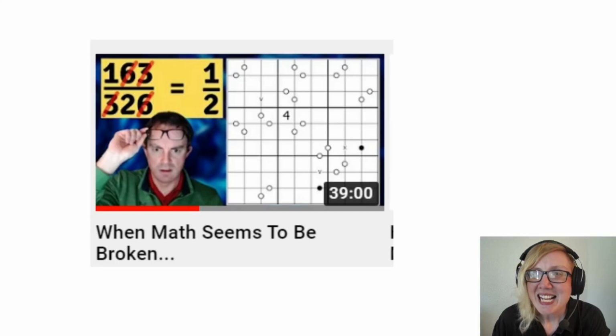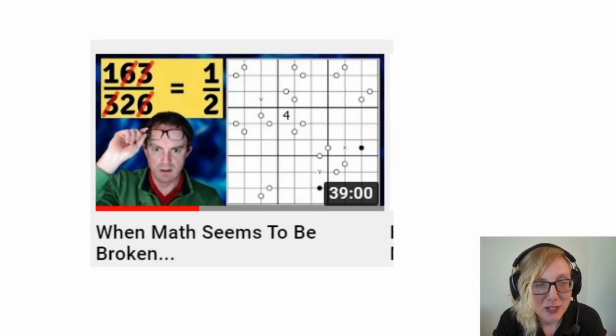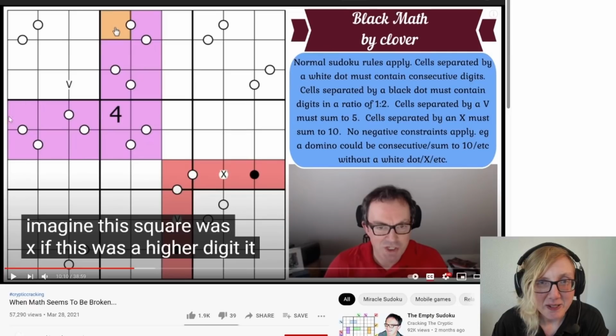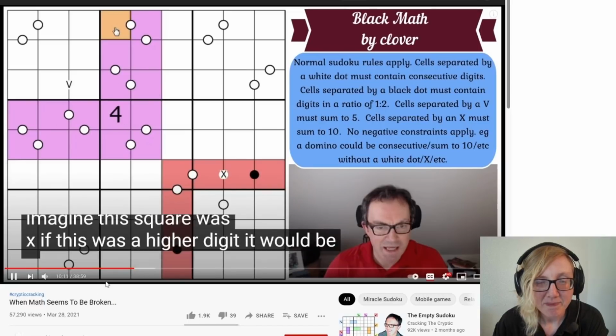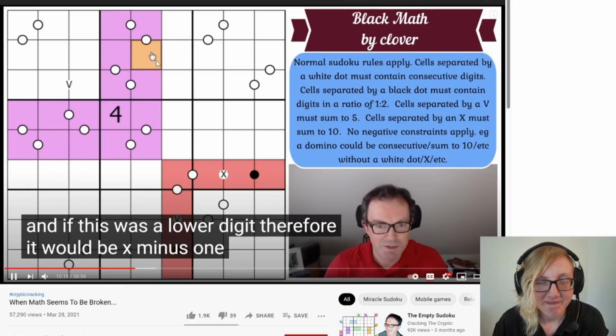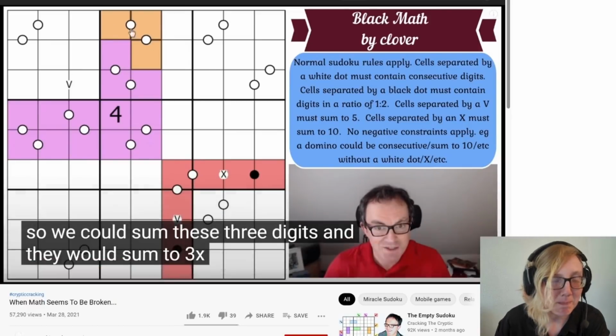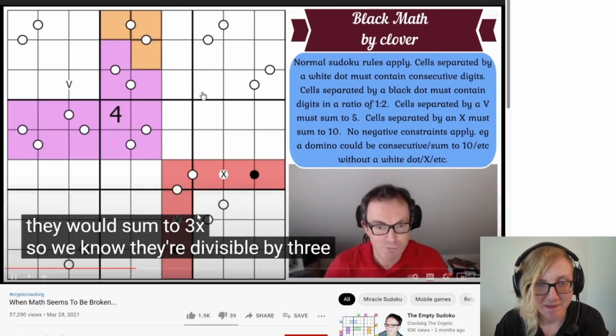So Simon had started the puzzle and had very quickly found the 2 ideas that I had set out trying to convey. You can see that right here, he has that highlighted. He has his purple cells and his red cells. X plus 1, and if this was a lower digit, therefore, it would be x minus 1. So we could sum these 3 digits, and they would sum to 3x. Yep, he spotted the divisibility by 3.